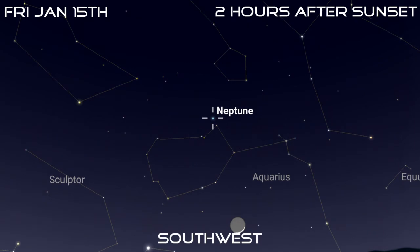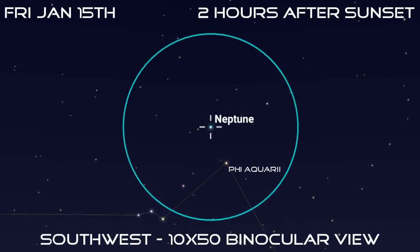Time is running out if you want to see Neptune. At a relatively faint magnitude 7.9, you will need to wait for the skies to properly darken and then use binoculars to locate it. You'll find it fairly low over the west-southwestern horizon, giving you a small window of opportunity to spot it before it disappears from view.